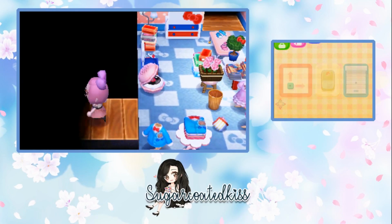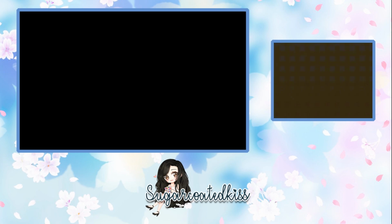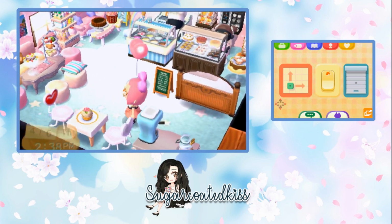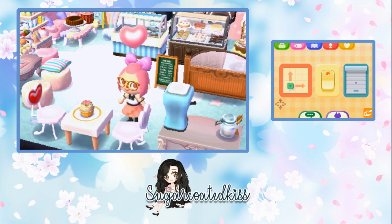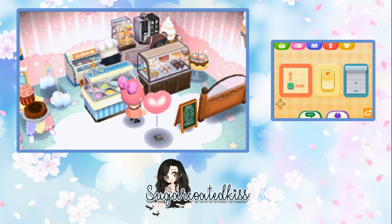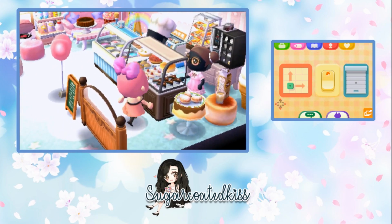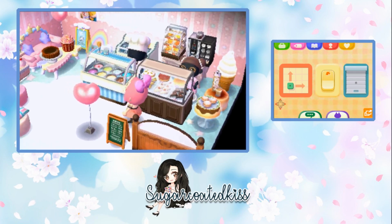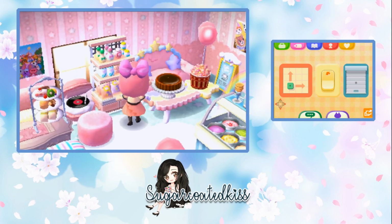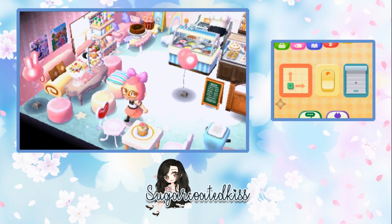I think in all of my houses, I have a cafe room. So here's one of them. It's pretty simple, actually. So we have the chef back there, and then this girl dressed up as the cashier, I think, maybe? So Kiki Lala stuff, you know, pastel colors.